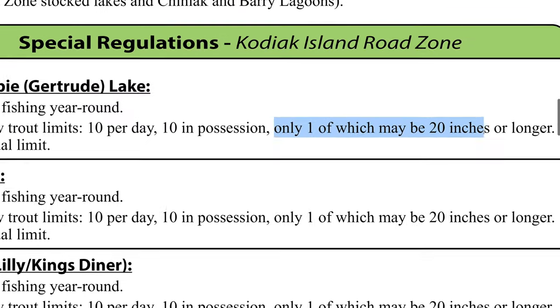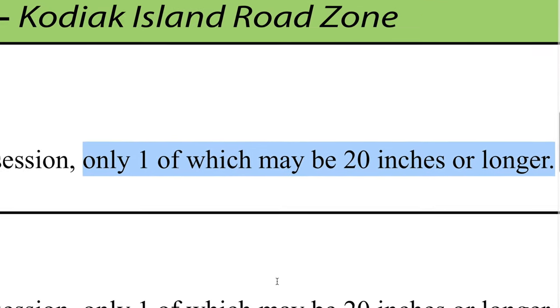All right, today I'm hiking down an ATV trail about, I don't know, a quarter of a mile in to go fish a couple lakes that I've heard rumors about. Still on the hunt for this 20-inch trout, so I'm gonna see if I can go ahead and find it.